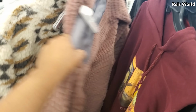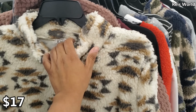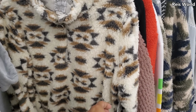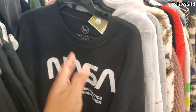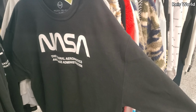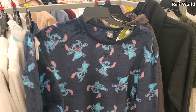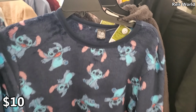Okay, more Van Gogh. Reebok for $17. And check this print out, which is really cute. The brand, Mentally Exhausted. Right? So funny. Let's see. $10. $15 for NASA. I am liking this one. Just a pullover sweater. It is oversized. And here's the back. I need my space. Really soft stitch sweater. Kind of like the hoodies we've been finding. And for only $10 by Gold Rush or Cold Crush.